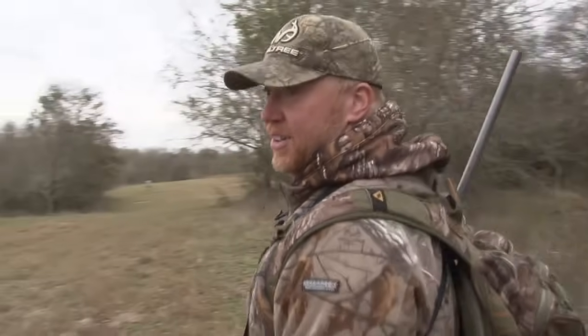Fred and I are ready to go get out of this cold, 30 degrees with a 30 mile an hour wind. But Texas is fun, and more buck on the ground. Let's go check him out.